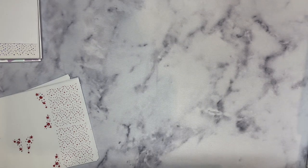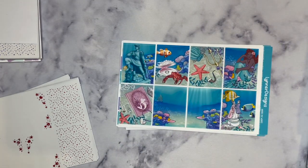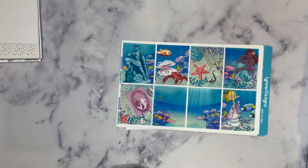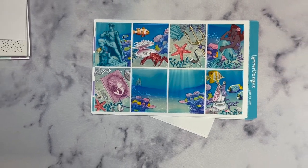All right, next is Under the Waves. It's artwork inspired by the Little Mermaid. And again, I got two different foil colors because your girl can't make up her mind. We're just going to zoom in a little bit. Sorry.